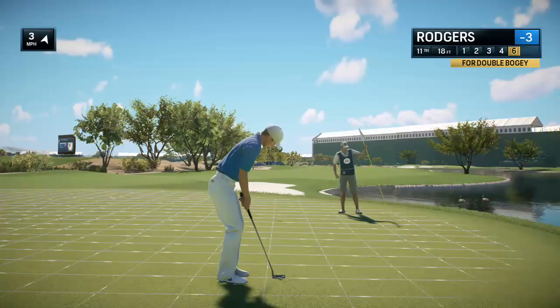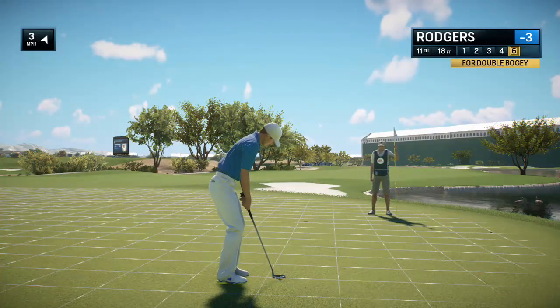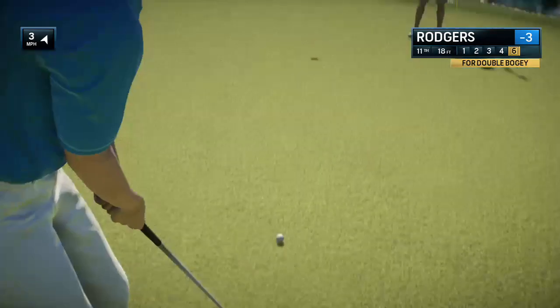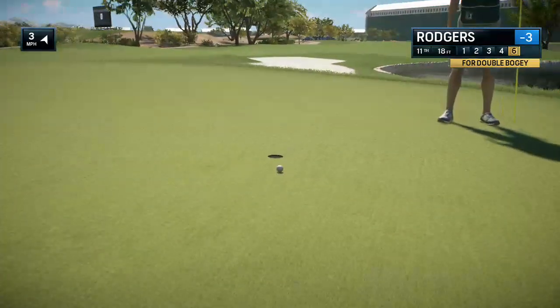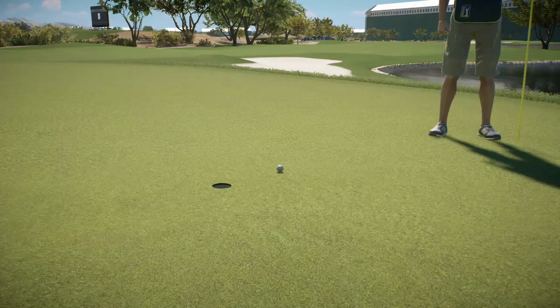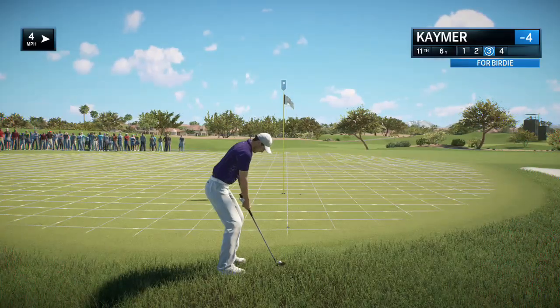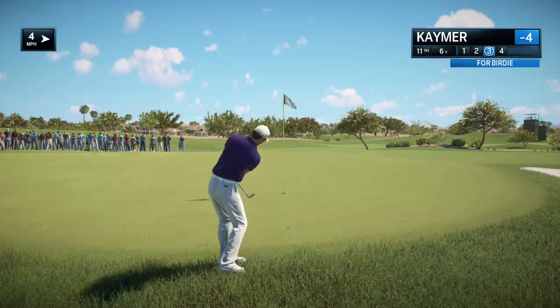You don't want to let this one get away. This is about concentration and focus at this point. Wow, I thought he made that. So the short miss, and those are painful. Well, certainly playable from here. Ball is in the first cut, not too bad.